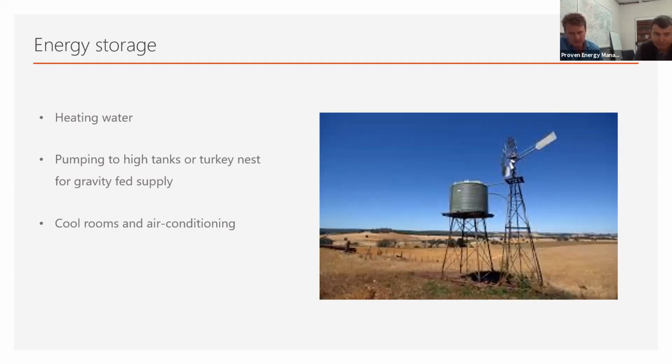So moving on from that, as well as load shifting and using things like the control of pumps and so on to try and bring our load into the middle of the day where we're generating, there are always other opportunities in a rural or agribusiness environment to use energy, and these are quasi energy storage solutions.